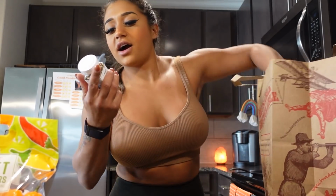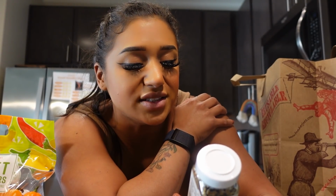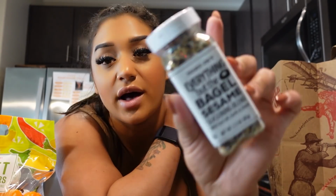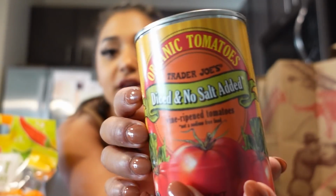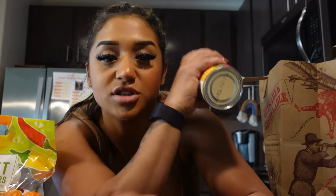And then I got the everything but the bagel sesame seasoning. I don't really know what the deal is with this, so I guess I have to try it to see if it's worth it. Hopefully it's good because Trader Joe's is known for it apparently. I also got some diced tomatoes. I'm just gonna use this as the pizza sauce if I end up making the sauce.